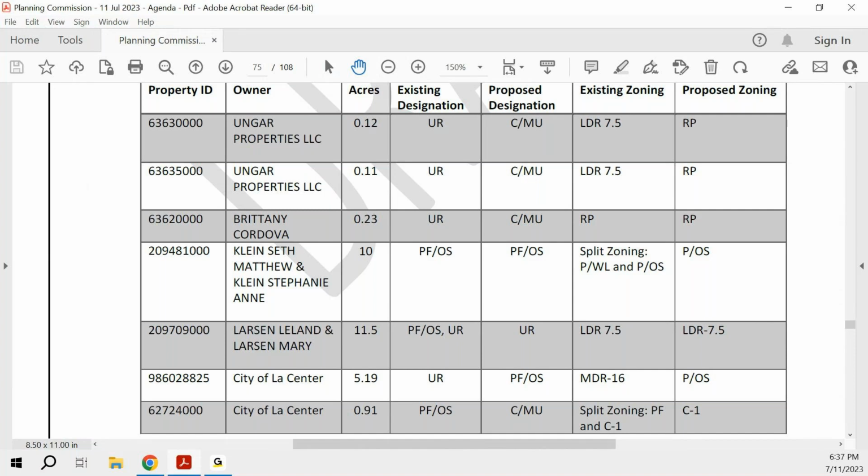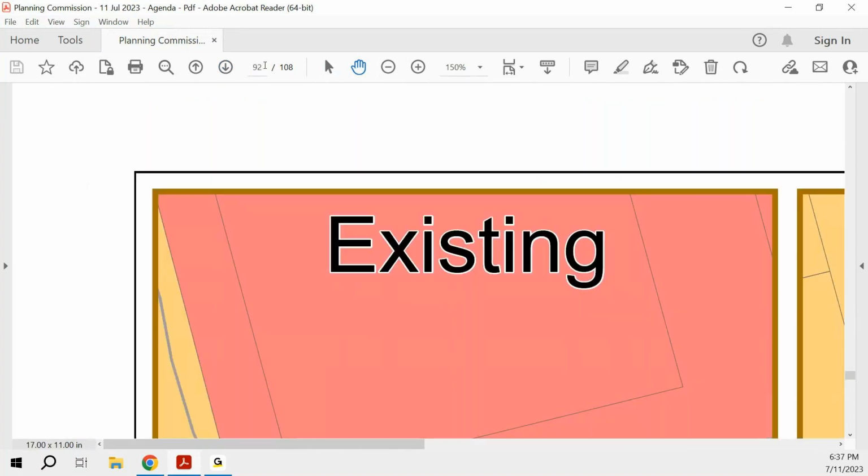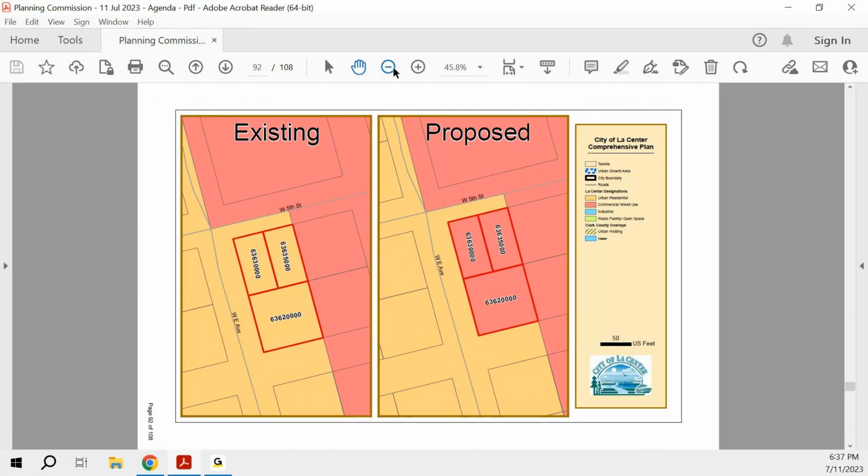Okay. So here again, there are these 7 properties. The largest of them is 11.5 acres. The smallest is 0.11 acres. So generally, we're staying under about 20 acres of total comp plan amendment changes. I want to go over each property that we're discussing. If we skip to page 92 of the agenda packet, we'll go through each property, what's going on in its area, and why we are making these changes.